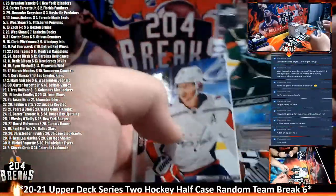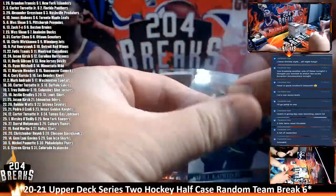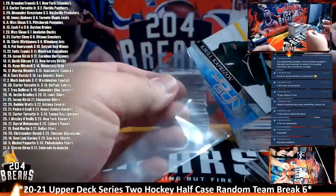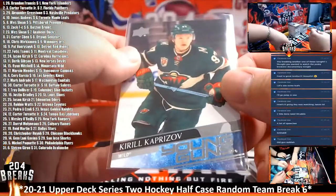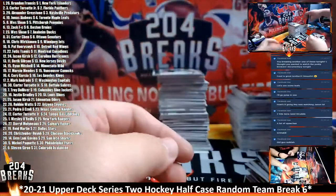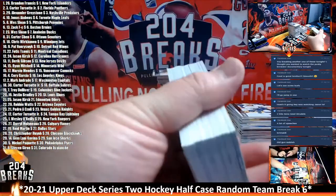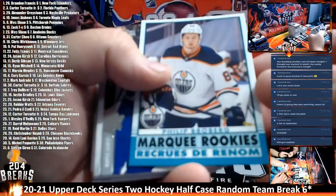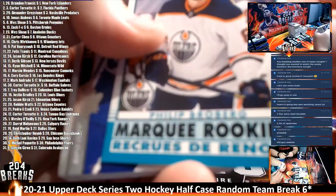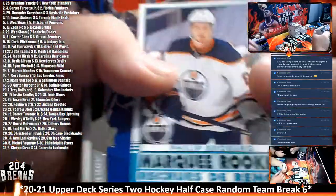There we go. Let me just put these ones down because it's all base so I can sleeve it properly. I don't want to have cards in my hand while I'm sleeving this bad boy. There you go, Kaprizov. Kirill the Thrill showed up. In the, is that second box? Broberg. Old gun Radish. There you go, Broberg, Oilers.